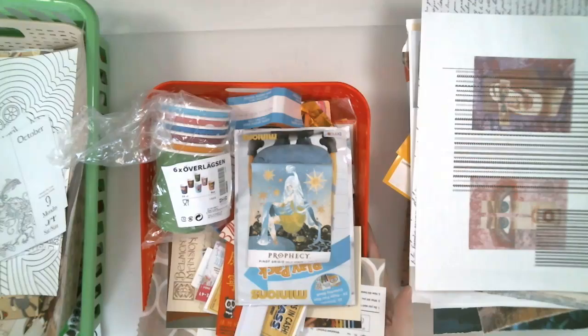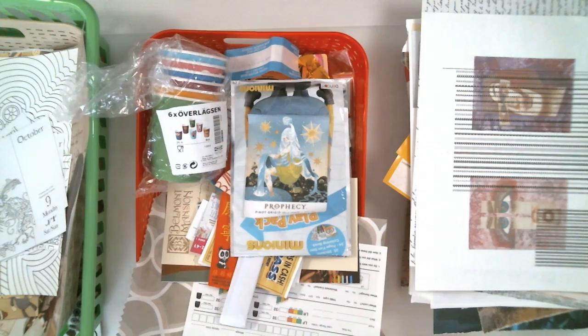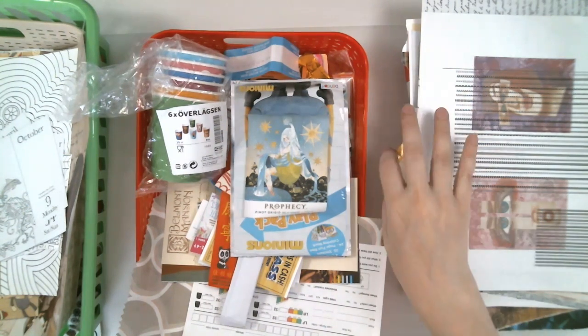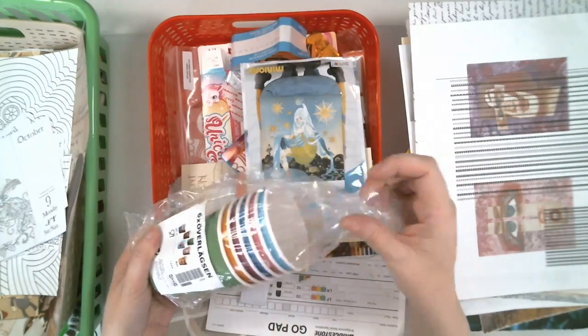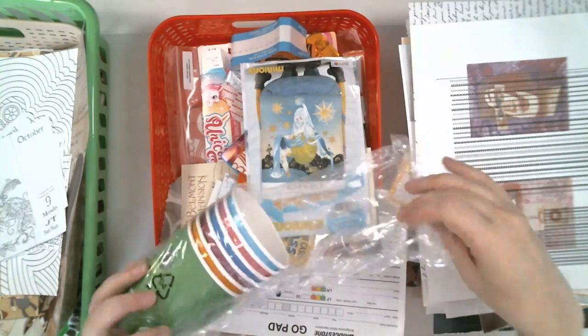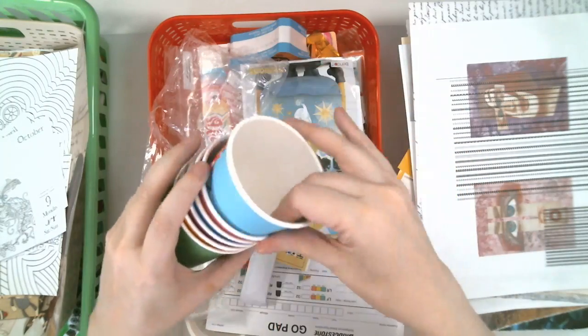All right, so now we've got a broad category, and I've got a bunch of examples of stuff here. Packaging, bottle labels, that kind of thing. If you look around, you're going to find things that you wouldn't necessarily have thought of before. Here's some paper cups, all right, and they've got images on them.